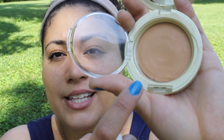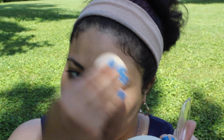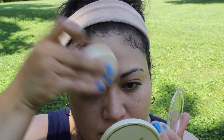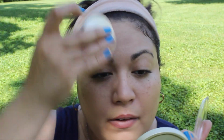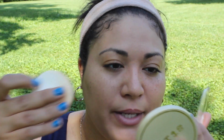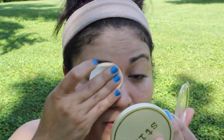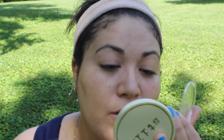I keep dipping. I'm not getting a whole lot of product, and as you can see, it's cracking a little down here from all of the pushing and the pressing. So I'm going to be careful. I'm just pressing it into the skin and then blending it out. I hate these sponges, but I figured I would use what they recommended first and see how it goes, and then tweak it to my own liking the next time I use it.